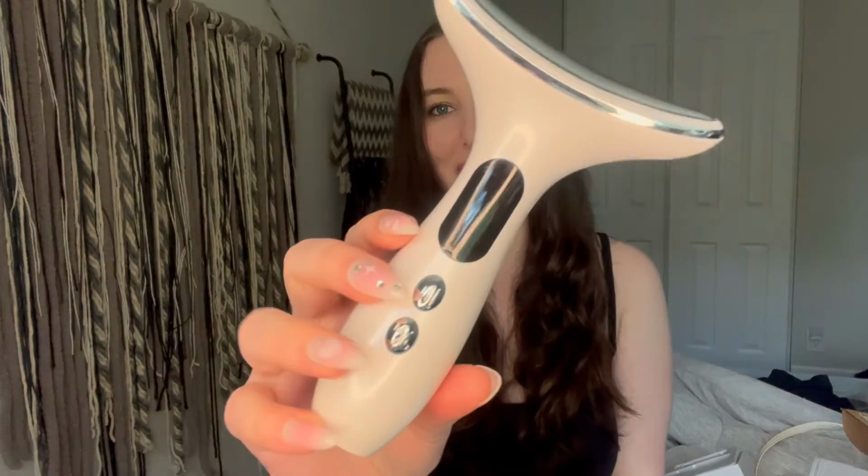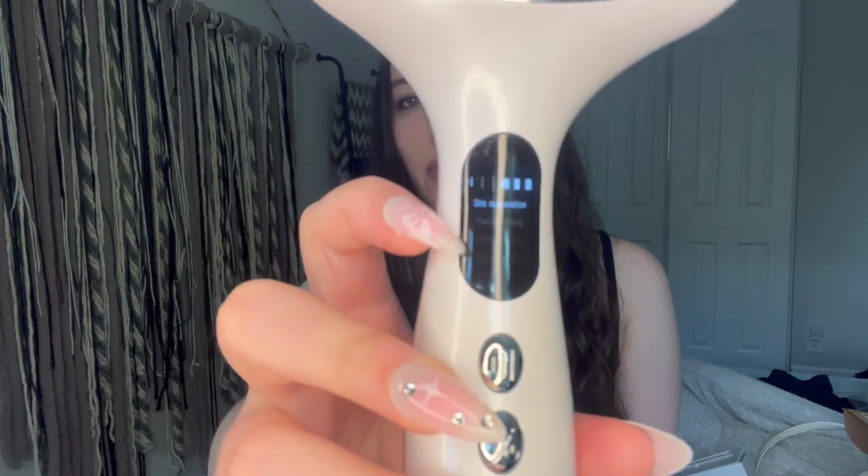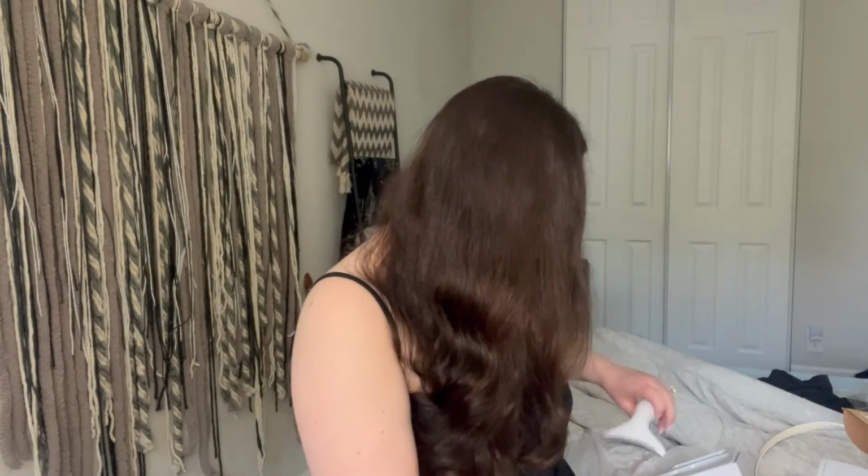So this is what it looks like. Oh, okay, so I don't know if you can tell, but it says skin rejuvenation, facial lifting, wrinkle improver, EMS tightening, and then you basically, oh, when it touches your skin, it vibrates. Yeah, so I'll probably put some oil on so it smooths my skin, but that's pretty exciting. And then it does come with a charger as well.